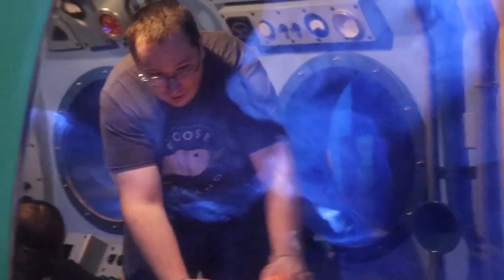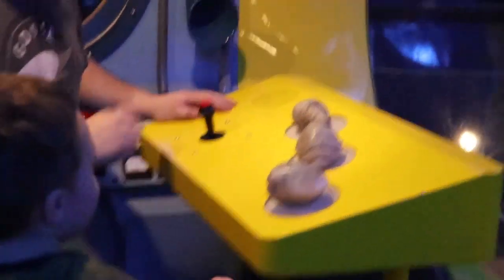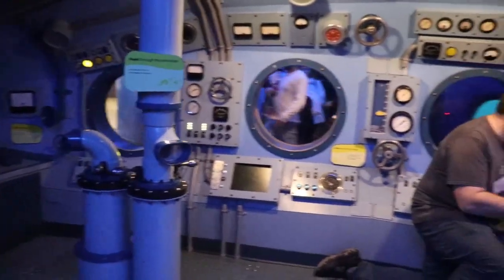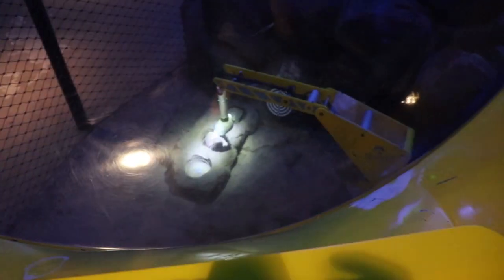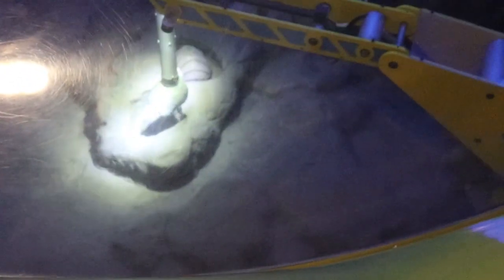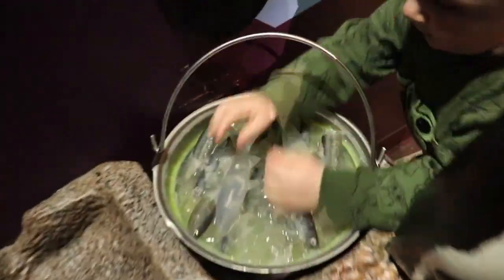Whoa, look at that submarine! So this fun little submarine the kids can play in. Xander, come here. Come here. Look, look, here. This little game here where you can control this crane to put shells in the well. That's really cool. Back at the penguin play area, there's fake fish.